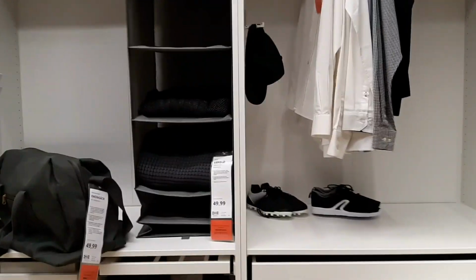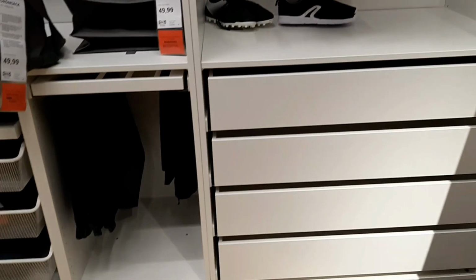Here we have bedroom cabinets, drawers for hanging clothes, the type of doors that you can choose.